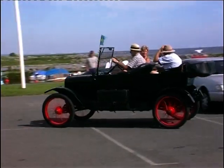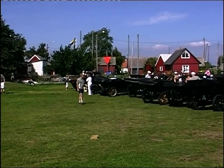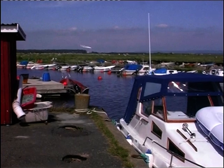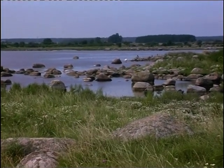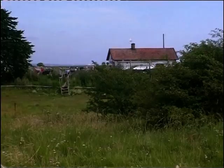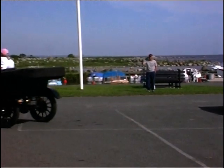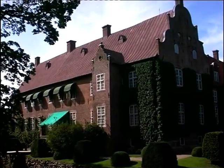In the afternoon, we had a short drive to Torsebergs Hamn, a small fishing village on the end of a peninsula into the Baltic Sea. After a few kilometres we stopped at a moated castle, Trolleholm Slott, for a walkabout.